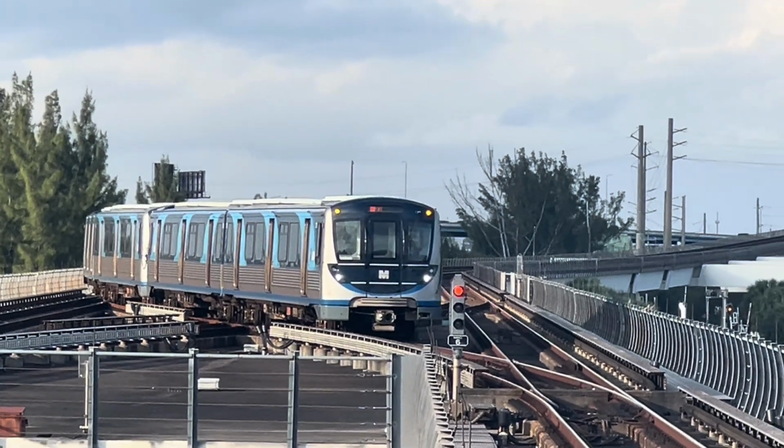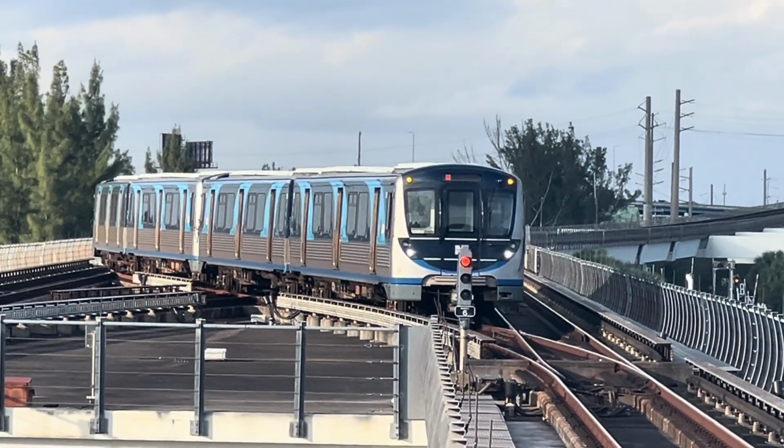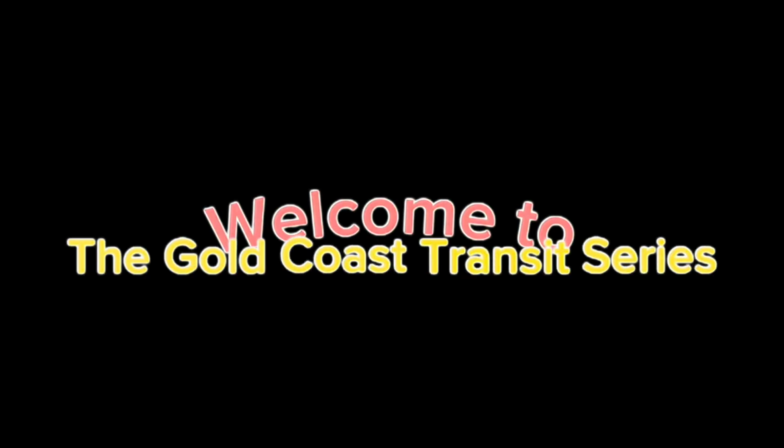This is Metrorail, a subway above ground in Miami. Welcome to the Gold Coast Transit Series.